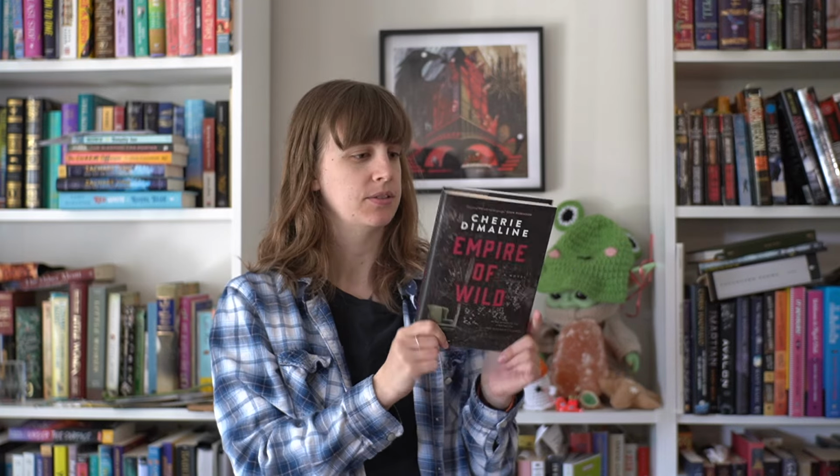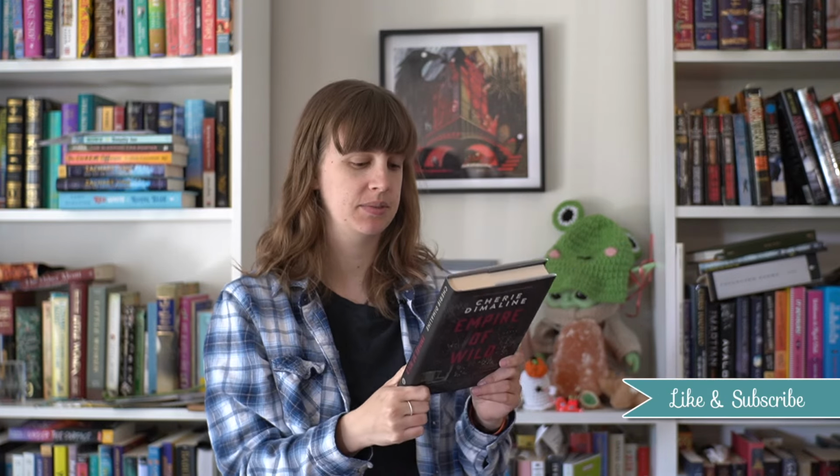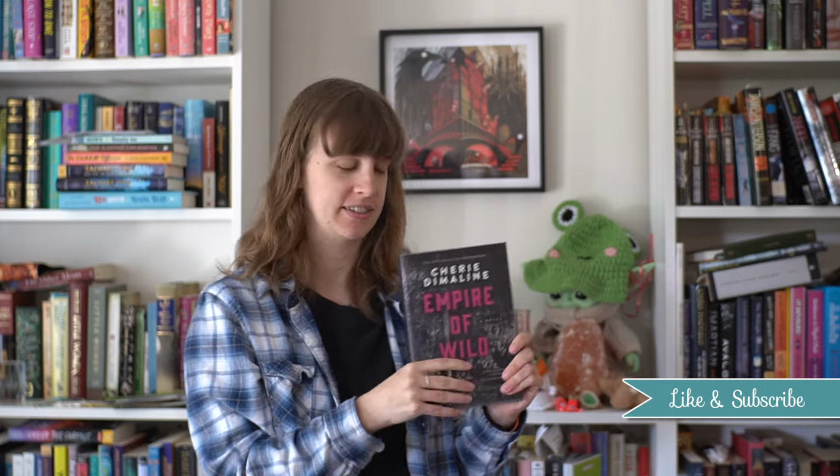Here we go. We have Empire Wild by Cherie Dimaline, or Dimaline. I'm not entirely sure how I say her last name. Also have not read this yet. This is from my TBR shelf at the bottom of my bookshelf. E.